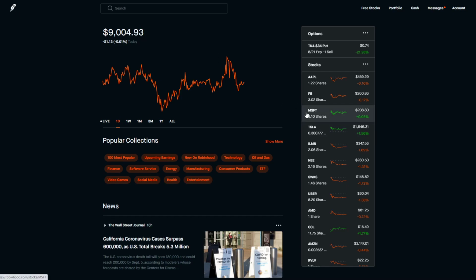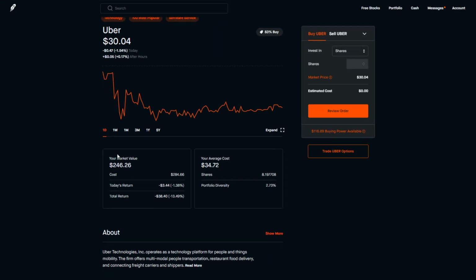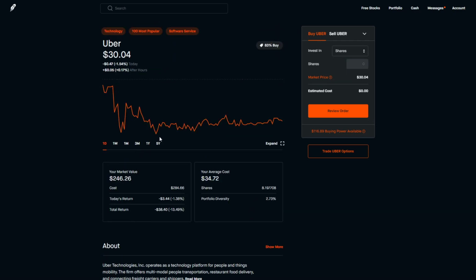But one of the stocks that we're really looking to get rid of is Uber. So recently, Uber has had some problems, especially in California, where they're trying to have the Uber riders as full-time employees, but Uber doesn't really want that, and I don't think anyone really wants that, because if you sign up for Uber to drive people, you kind of want to do it in your spare time.